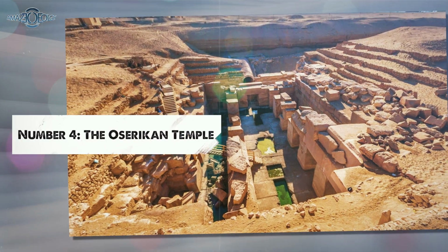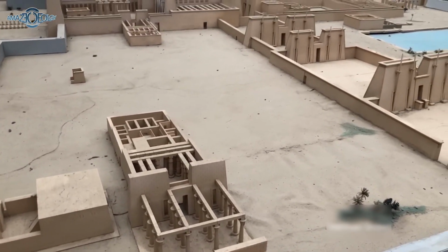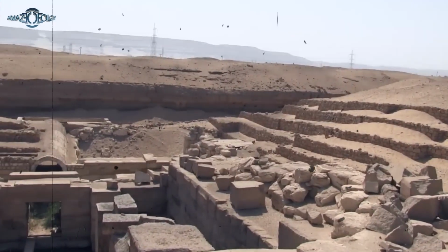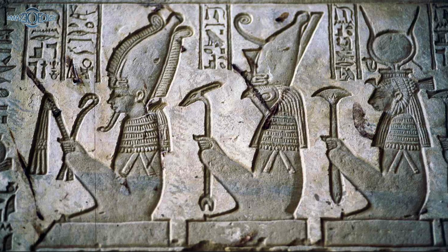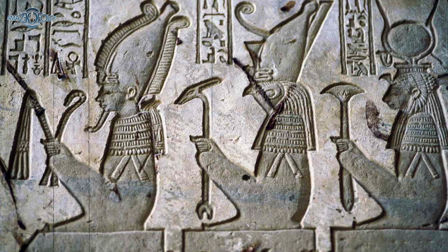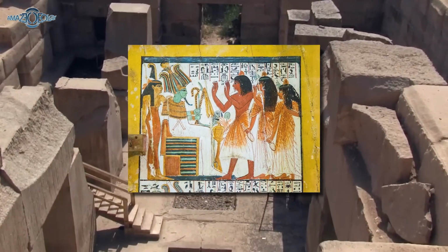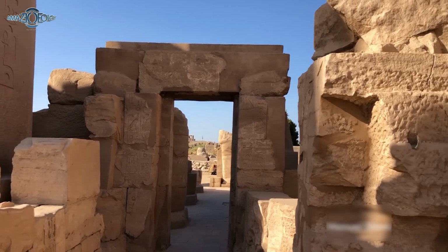Number 4. The Osiris Temple. The Osiris Temple near the Seti, the first temple in Abydos, contains architectural anomalies that have sparked debate. Unlike most Egyptian temples aligned east-west, Osiris is oriented north-south. One theory proposes this alignment venerates Osiris and the underworld, since ancient texts describe him traveling north-south. The temple may have been specifically dedicated to Osiris' child Khentamentu, god of the Abydane necropolis. Archaeologists also dispute its construction date.